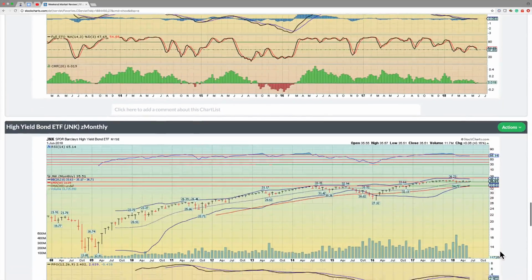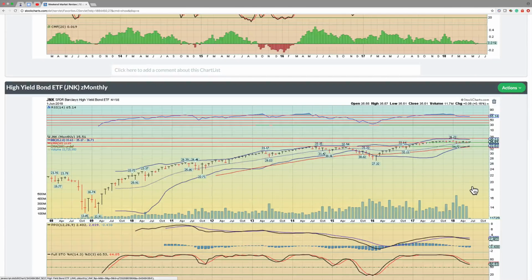On the monthly, we're consolidating through time. We're not really going down in price. We're still above the monthly middle Bollinger Band, and so long as it's above that level, it still remains in positive territory.